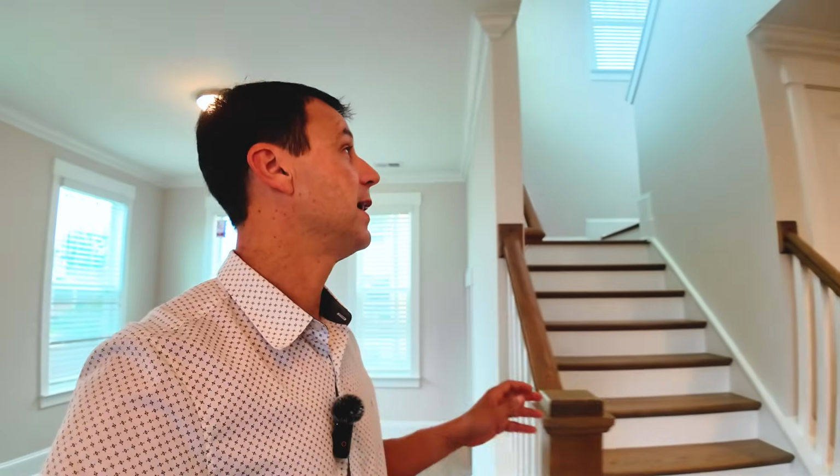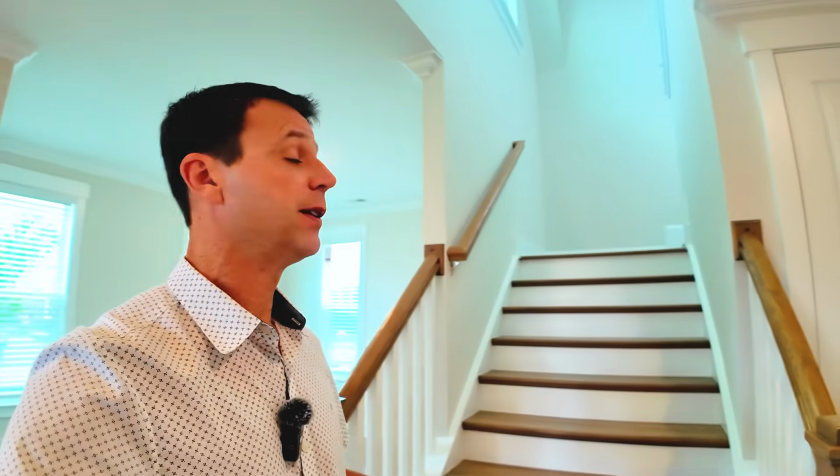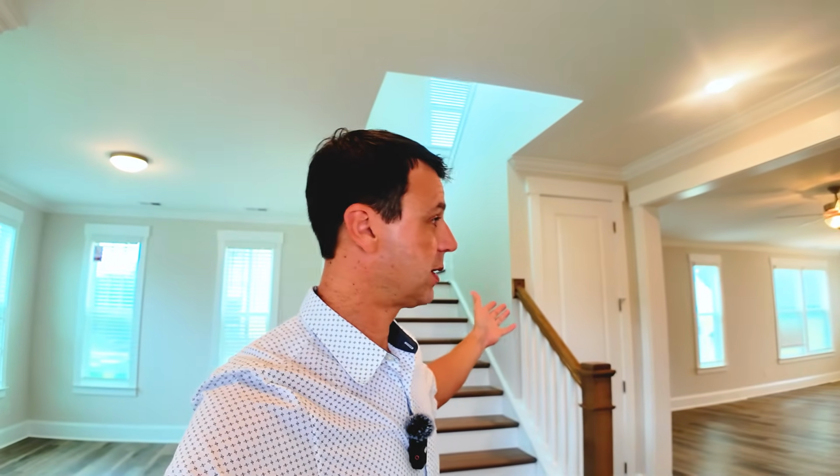Now we're gonna go upstairs to the second level. I just wanna spend a second just on this stairwell, because as you can see, when you first come in the front door, you really get exposed to the entire house. This is very unusual on a floor plan of 3,000 square feet. The way that they've designed it, they did a bang up job here.